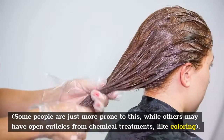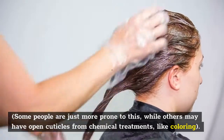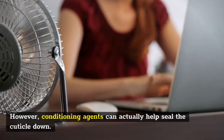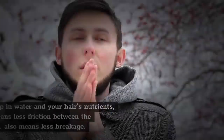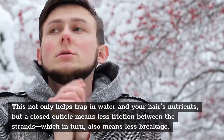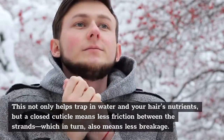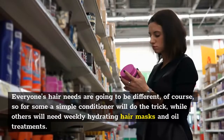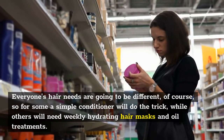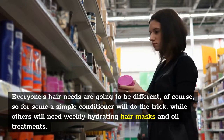Some people are just more prone to this, while others may have open cuticles from chemical treatments, like coloring. However, conditioning agents can actually help seal the cuticle down. This not only helps trap in water and your hair's nutrients, but a closed cuticle means less friction between the strands, which in turn also means less breakage. Everyone's hair needs are going to be different, of course, so for some a simple conditioner will do the trick, while others will need weekly hydrating hair masks and oil treatments.